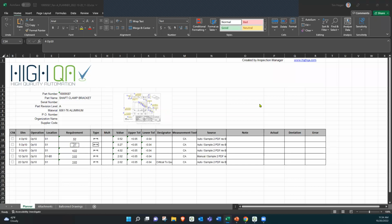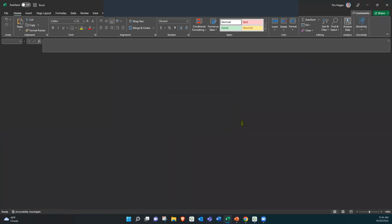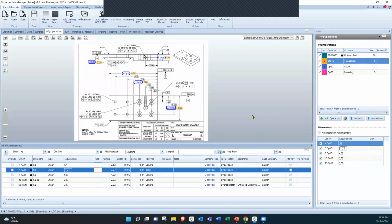So one of the ways to do that would be to simply enter the information in here, whatever it is, and then this Excel spreadsheet right here, we can import this form back into HighQA, okay? So that is one way that you're able to bring data back in. It is the hardest way, to be honest with you. When I say the hardest, I mean the most steps in the system. But it is one way.